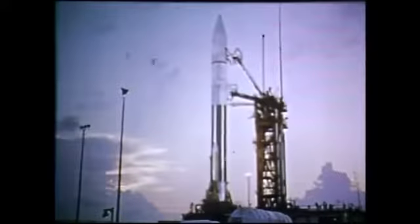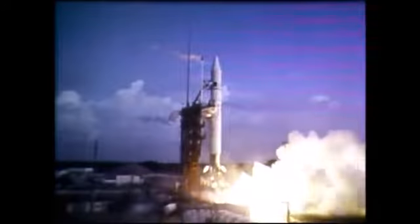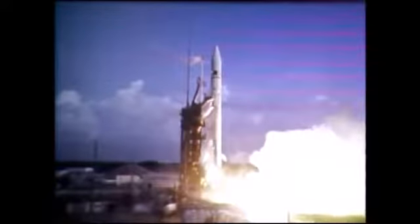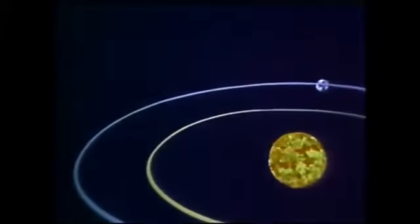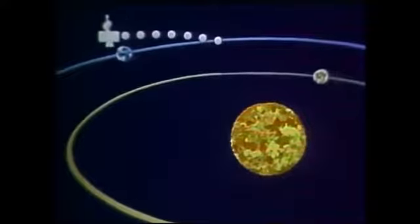Its chariot, a reliable Atlas Centaur, great-grandson of America's first intercontinental missile and booster for the first Americans in orbit. It's still a mighty sight at liftoff. Setting off on a leisurely route to Venus, the orbiter chases its target more than halfway around the solar system, en route for more than half an Earth year.